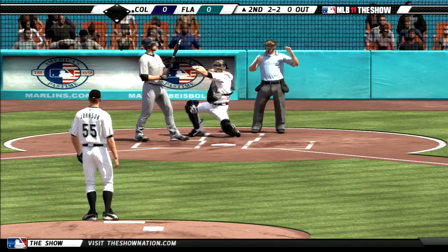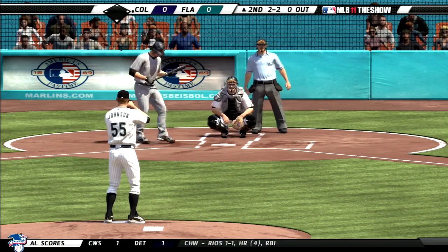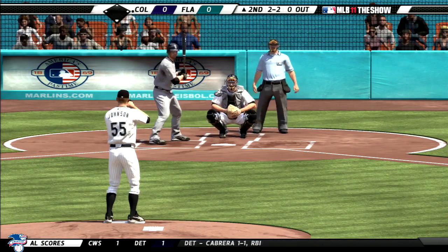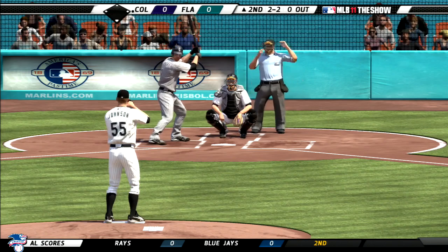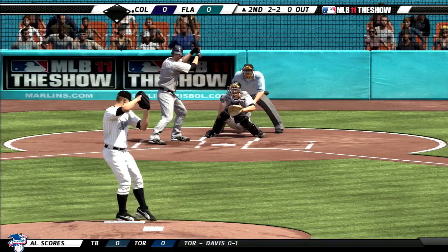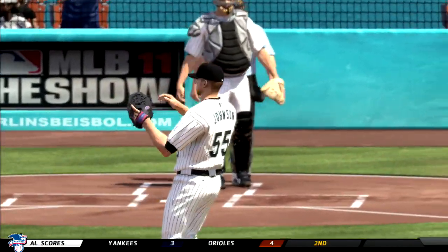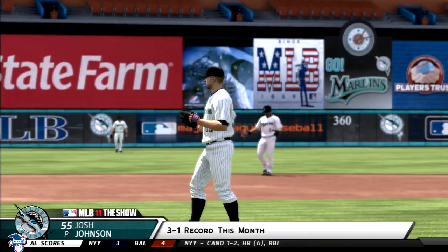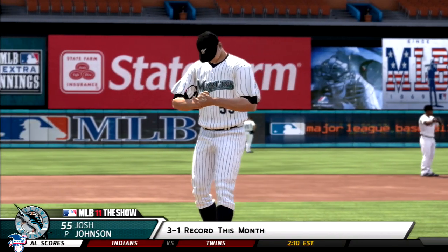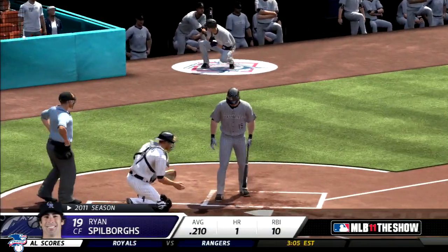Here's one that barely misses off the inside corner, 2-2. Swing and a miss as he couldn't connect on the two-seamer, and that's out number one. Leadoff man retired here, and he's been awfully resilient out there recently. A record of 3-1 in his starts this month. So one gone in the inning for Ryan Spilborghs.